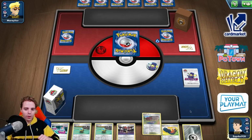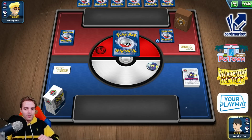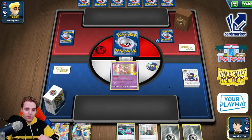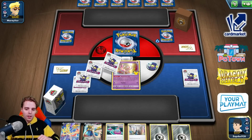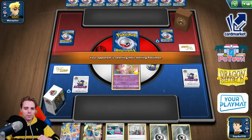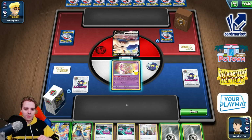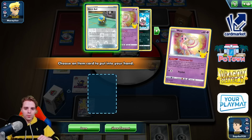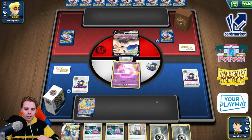Let's see, if we go first, can that make a difference? Baby Mew, attachment, and we have a Research here. That's actually not a bad card to hold right now because we can then discard these energies. Oh, they get so many mulligans. How is that even possible? Stoutland, Zacian, Baby Mew, Quick Ball.